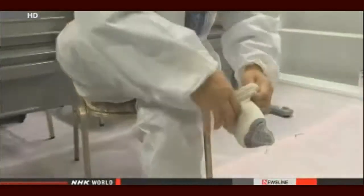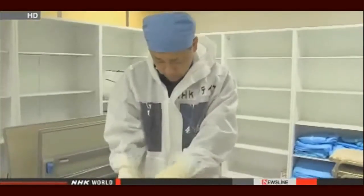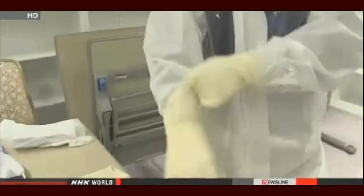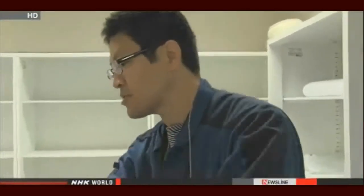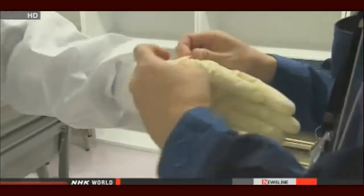I also have to wear 2 layers of socks. Then, the triple layers of gloves. That's not the end of it. It's hard to move my fingers. The idea is, if you touch a contaminated object, you can immediately switch to another pair of gloves while keeping the inner layer firmly in place.